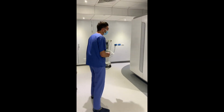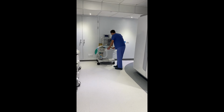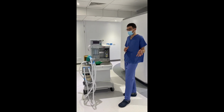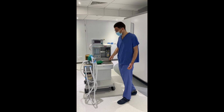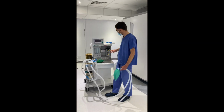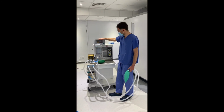I'll bring the anaesthetic machine over for a closer look. Brake here at the front. Okay, so this is your anaesthetic machine. Before you come down, either an ITU tech or one of the ADPs from theatre should have come down and checked it. But just a quick run through of the controls. So this is the on switch. The machine will then perform a self-test. This is the control module.